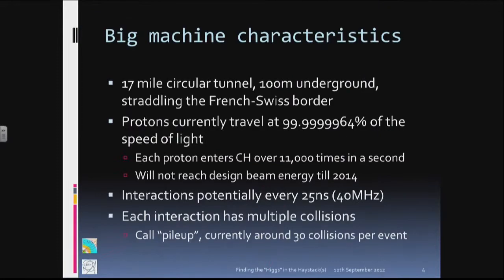And so the Large Hadron Collider, this is quite a large machine. It's in a circular tunnel, 17 miles long, and it's 100 meters underground. And it crosses the French-Swiss border. The protons that get accelerated in here travel almost at the speed of light. They can't go at the speed of light, but they get very close. And if you work out how often they go around this circle, they cross the border 11,000 times a second. Luckily, they don't need to show the passport.